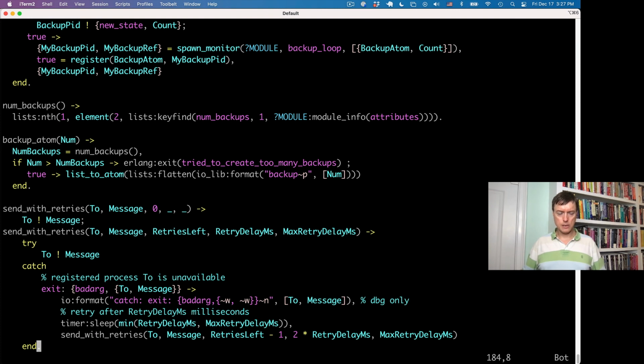Send with retries, again, this is the logic where the safe process is sending a message to backup 1 trying to get the current state because it has crashed and restarted, and so it sends a message, and if it doesn't get a response, it will retry. If it fails, it will retry a certain number of times. Retries left starts at I think 5, so it will retry up to 5 times.